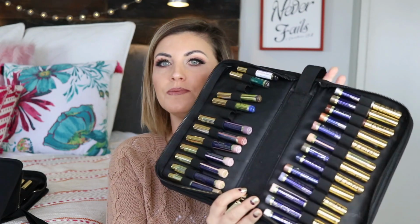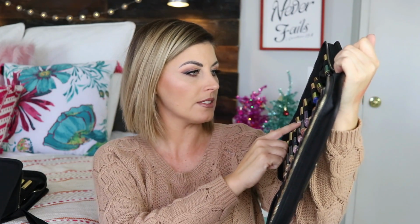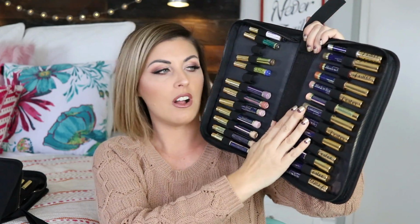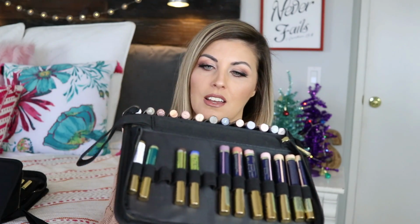This is the smaller version, and it holds 26. And these are all of my eyeshadow colors. So I have room for all of my eyeshadows and my eyeliners. And this is what I keep them in. It makes it really simple for people to be able to see all the colors next to each other and compare without having to just look at these little teeny circles when they're facing up and down in a cup.